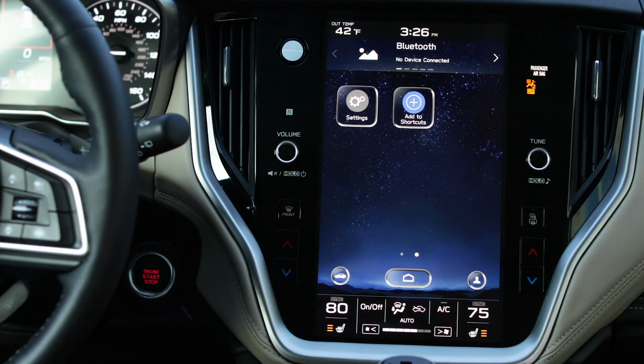Now to get that map updated, does that just happen whenever they're in for normal service? Yeah. Typically every so often you'll want to do a map update just to make sure that everything is current and accurate. Okay.